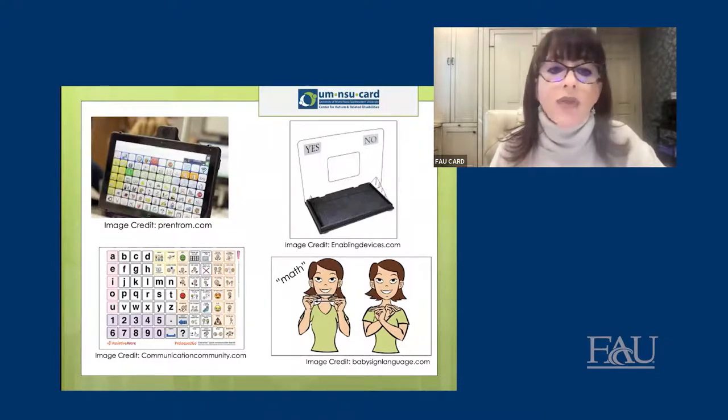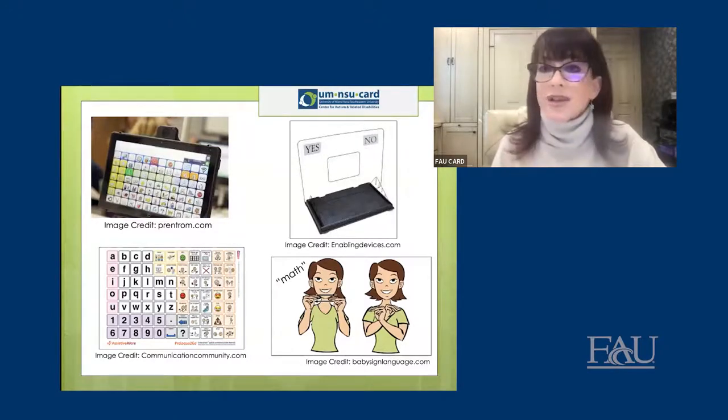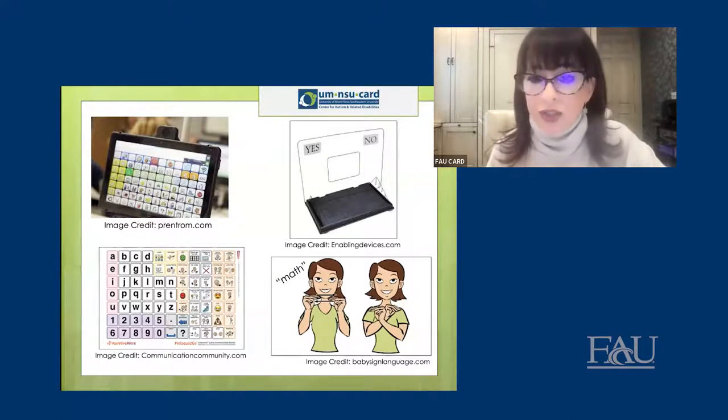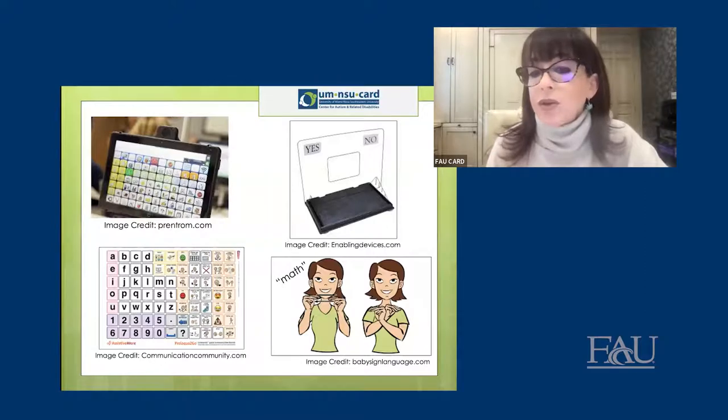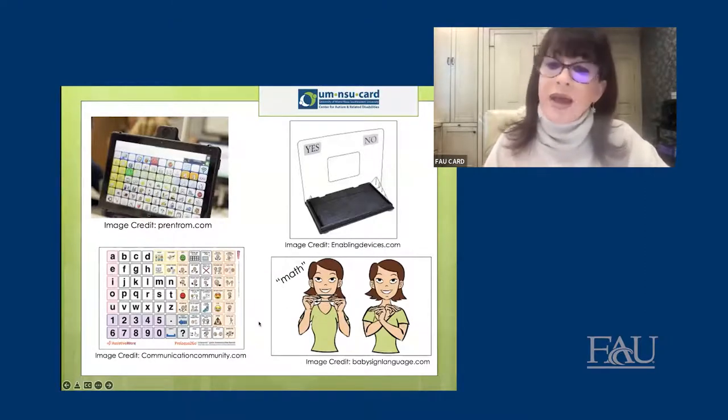At the bottom on the left, that is a simple communication board. That's just something that we can print that the student can point to participate in terms of language. And then we have manual signing, all right? And that's the manual sign for math.